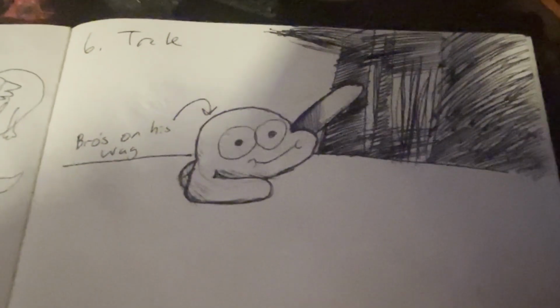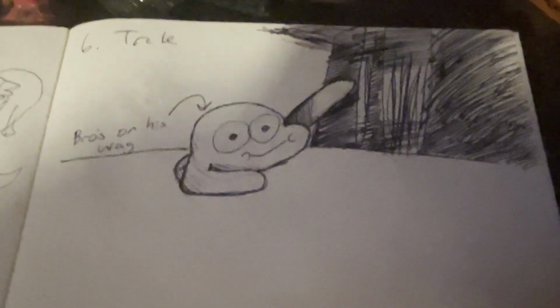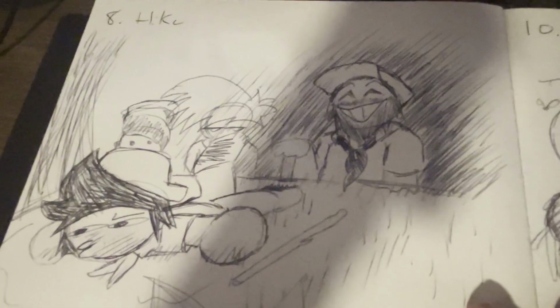Anyways, we have Trek. My original idea was just Star Trek, but I don't really like Star Trek because I'm not a nerd. So I just drew Darwin from The Amazing World of Gumball on his way. A passport. I drew this, so this is Josiah's dad. His name's Brian O'Brien.